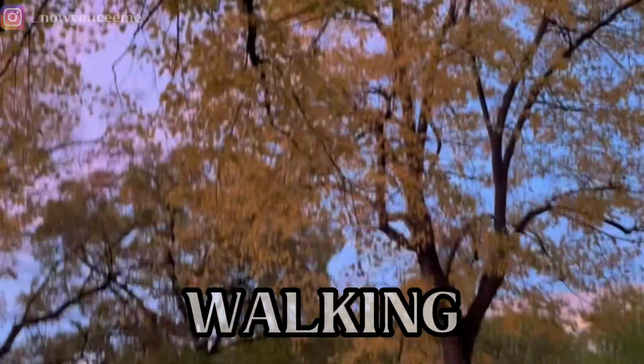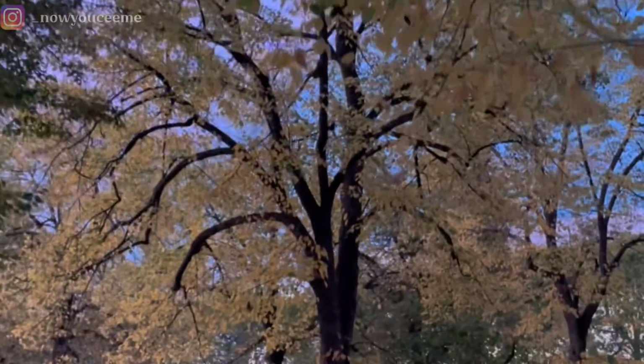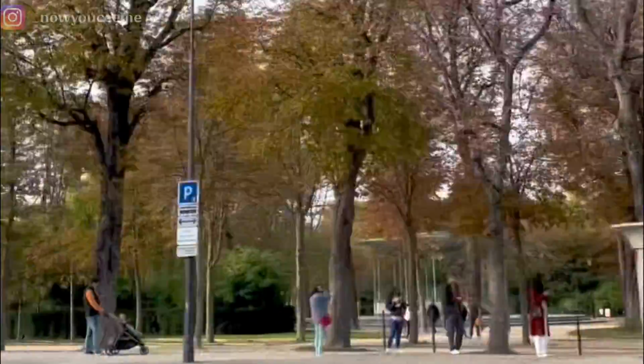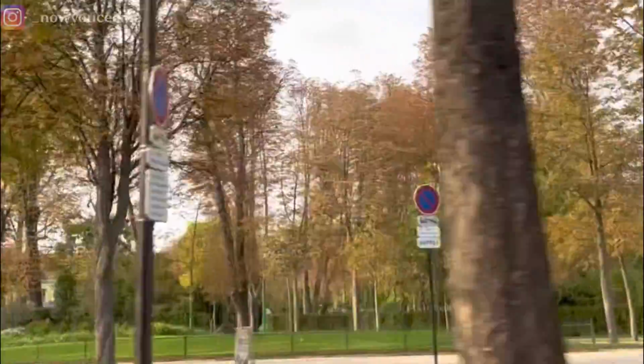My favorite way of getting around is walking. It's easy, it's free. Paris is a very walkable city, and you won't get to experience the unique attractions of Paris if you don't walk, especially as most of its places in the city are across from each other.